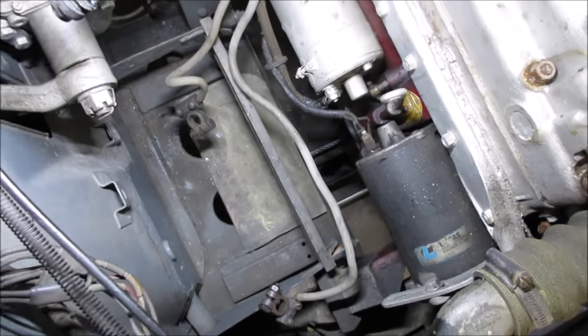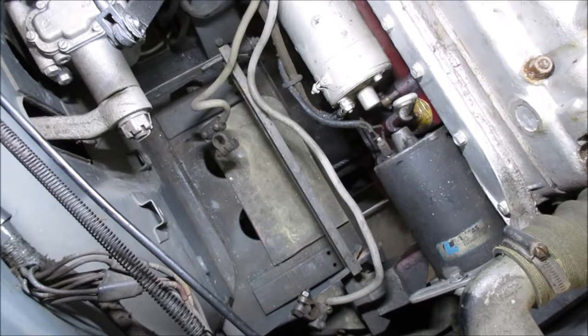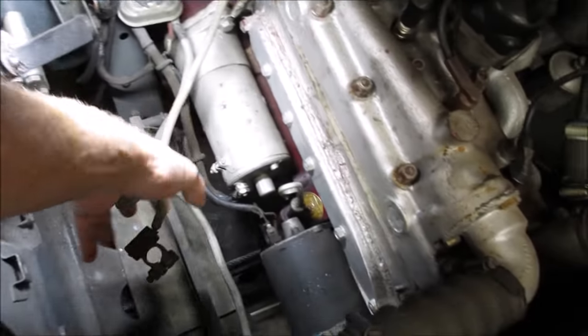Also, maybe the battery terminals. Usually on a battery, one terminal is larger than the other, so it only fits one direction. You know what I mean? They might be the same though. On this one, I don't know. But generally on a battery, one terminal is larger than the other.